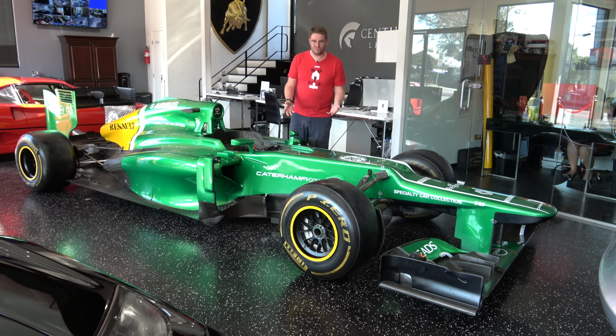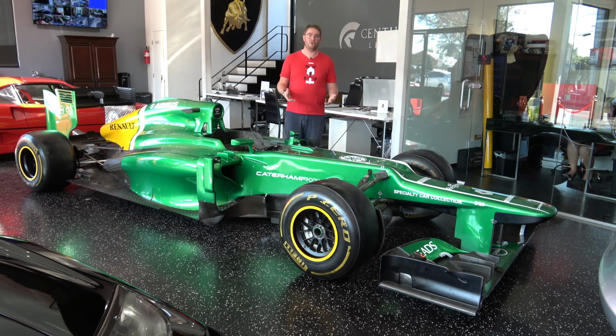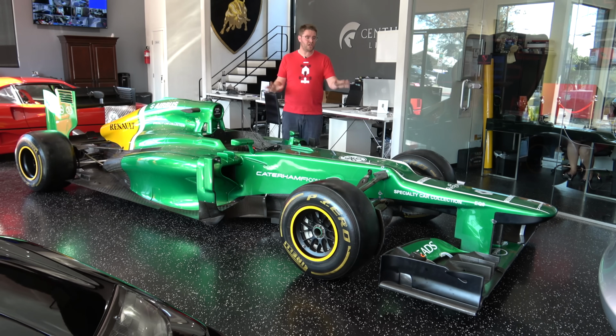Caterham is a very small Formula One team, and so they didn't have the money to develop an engine and gearbox on their own, and so they would license these parts from another manufacturer. In the case of the engine, they licensed it from Renault, and the gearbox came from Red Bull. But they developed the chassis and the aerodynamics for this car specifically to compete for the 2013 season.